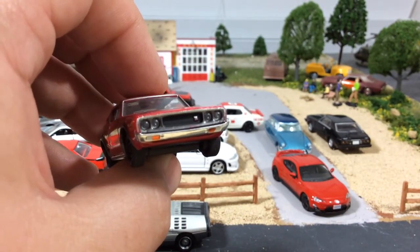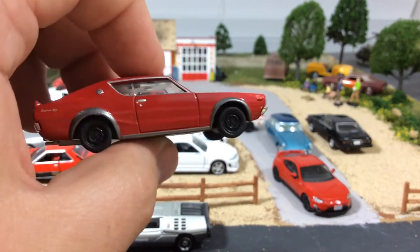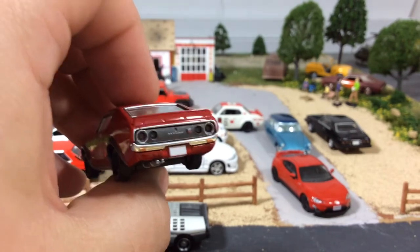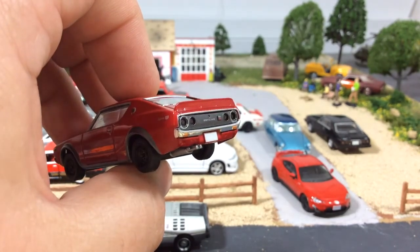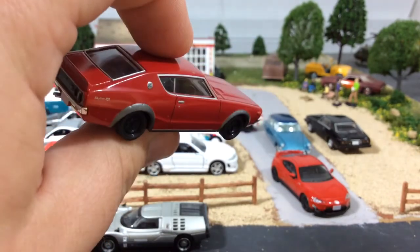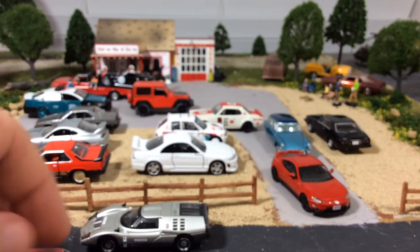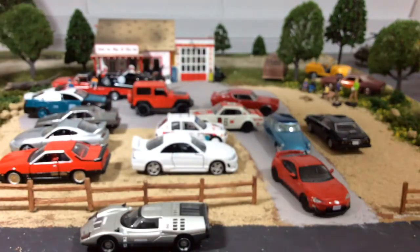The only nicer, like higher quality, more detailed Skyline that I think I've seen is the Kyoshos. This is way nicer than the Aoshimas. It is way nicer than the Hot Wheels, but not quite as nice as the Kyosho. This one has sprung suspension, so it bounces all over the place. But very cool. It rolls awesome. So that's a really cool Skyline pickup.